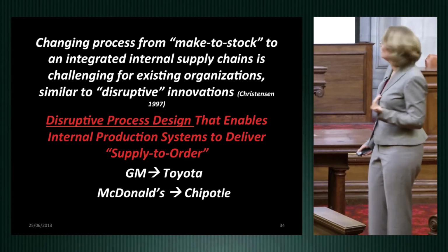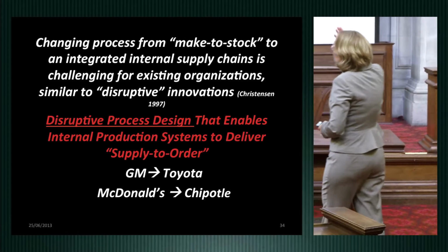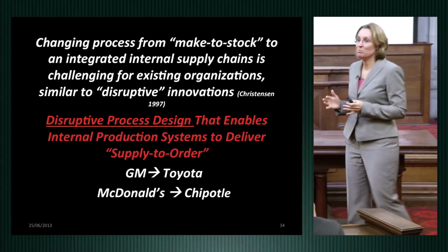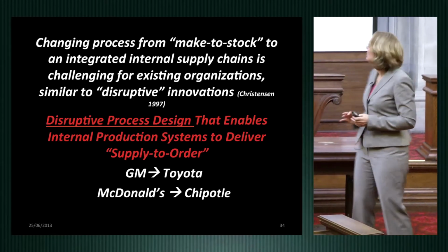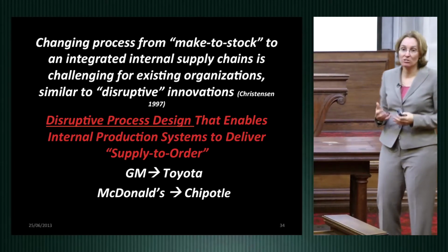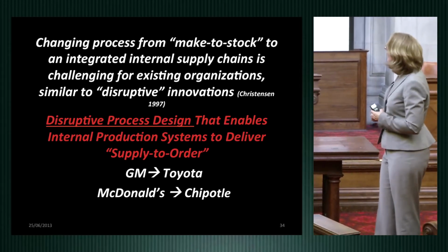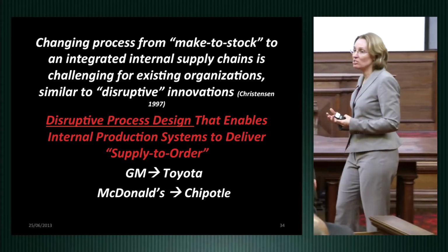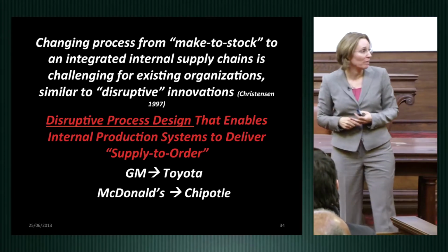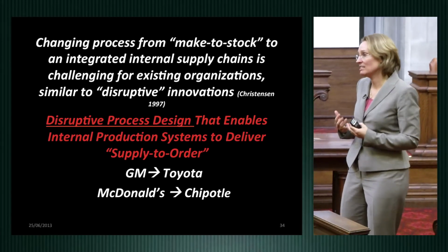So this is my proposition. This is a terrible slide, I'm sorry about the red. But if you have to change an organization like a hospital from basically being organized as a supply-to-stock system to one that's truly integrated across all those functions and meeting the needs of the patients, I propose to you that this is very similar to a disruptive innovation, like Clay Christensen talks about. I think it's a disruptive process innovation.